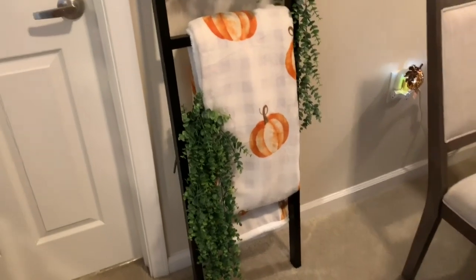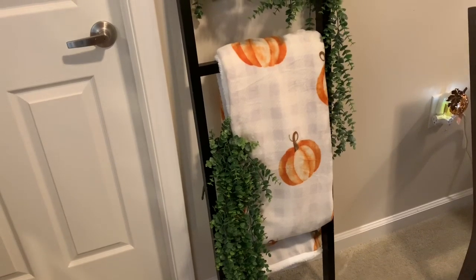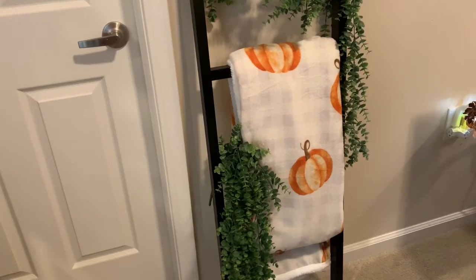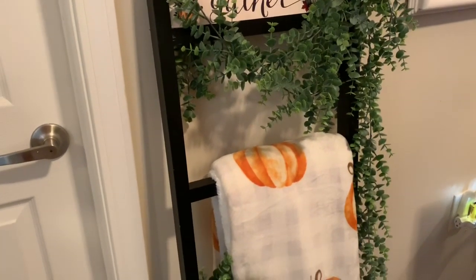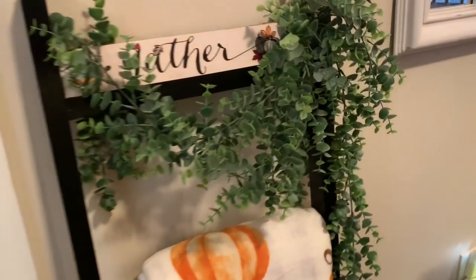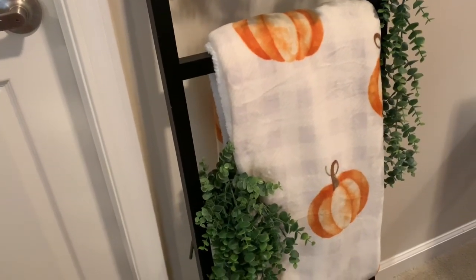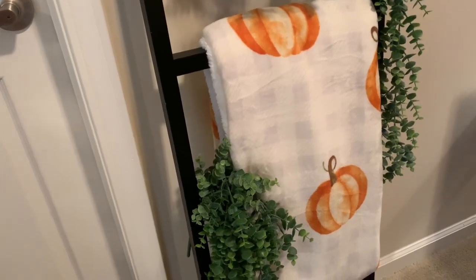Alrighty, so now we're going to go over here. I'm going to show y'all first my ladder. I've always had a ladder in my living room, and I kind of put it here in my dining room to allow space for my fall tree. Now with it, I kept it very simply decorated. I did keep my greenery, as you can see right here, and I found this gorgeous plush blanket. I got it at Home Goods, I think around $25, something like that, maybe 20.